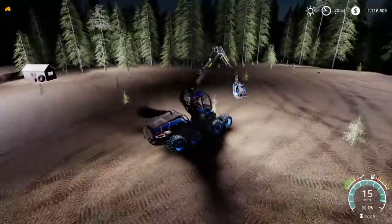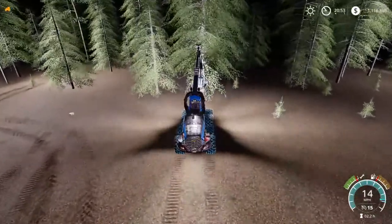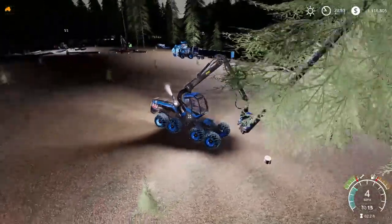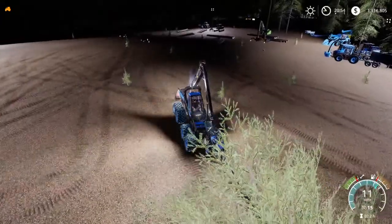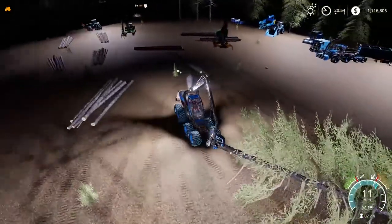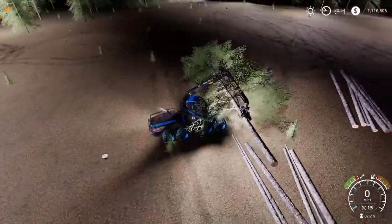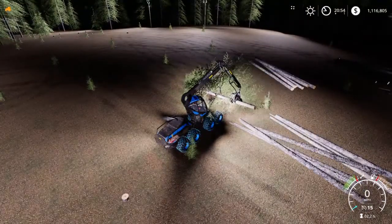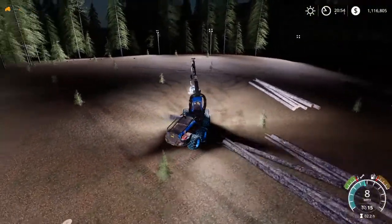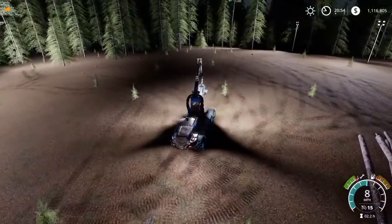See, it's a little different harvesting at night, but with the right light setup and the right lights on the equipment, it's not too bad. Got the fire going over there all nice and hot by the tent. See, I think this tree might be finishing off this pile here too. Yeah, that's right. That stack's done.